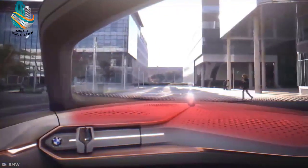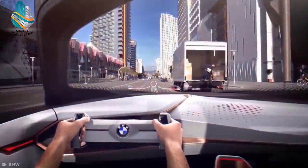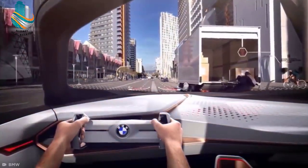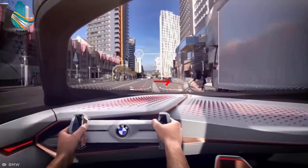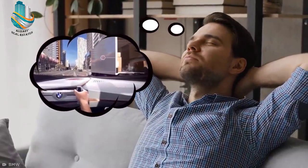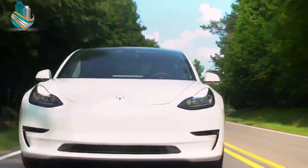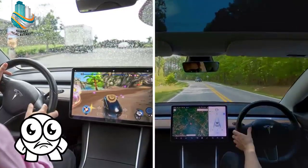The scales inside the car also spin around, flashing red. If these hazards disappear behind a wall or parked car, the BMW tracks them, making sure the cyclist or pedestrian doesn't suddenly spring out in front of you. Of course, we're a while away from this heads-up display technology being real yet. But with Tesla already blending the world of video games and driving, we may not be all that far off.